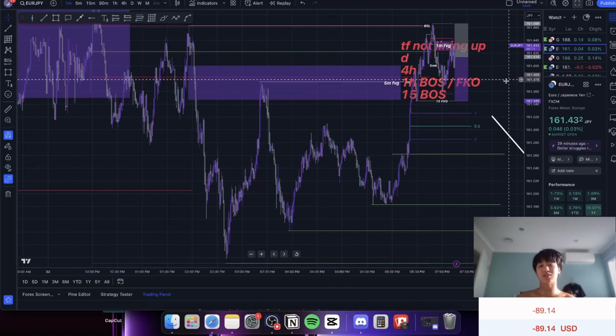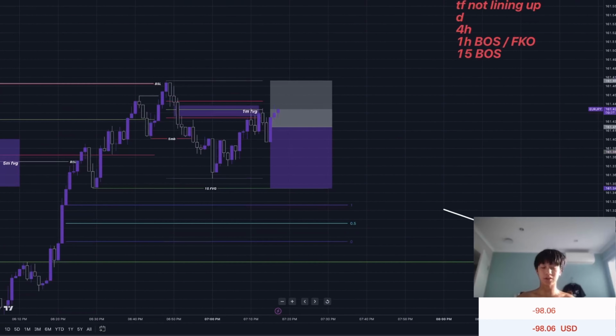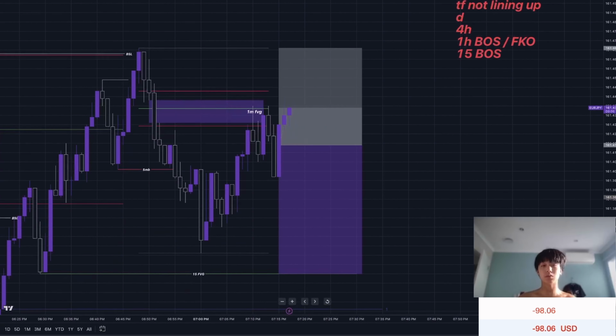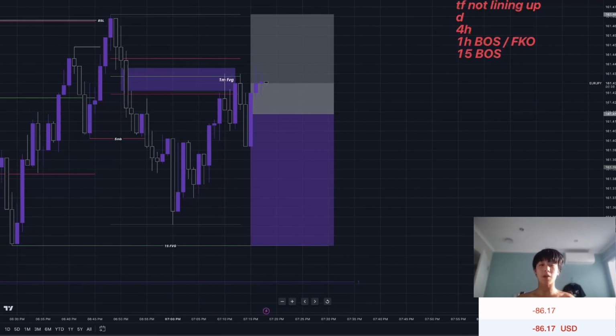I don't think I should have entered. I don't think I should have. But if I get stopped out, I just have to face the consequences for taking this trade. If I lose this trade, it's 100% my fault for taking this trade. It's nobody's fault. Nobody forced me to press the buy. Nobody forced me to press the sell button. Nobody forced me to take this trade. This was 100% my fault for taking this trade, because I made this bias and decided to enter on this type of setup.